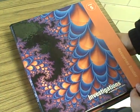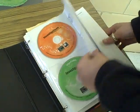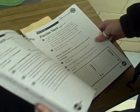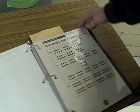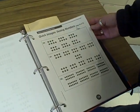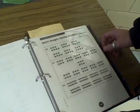Okay, this is an example of the 5th grade investigations binder that they are currently using. Just flipping through it, you can see it has everything from fractions, time, greater than, less than, lots of fun games for the kids to play. And currently right now, Mr. Woods is working on this unit, seeing numbers.